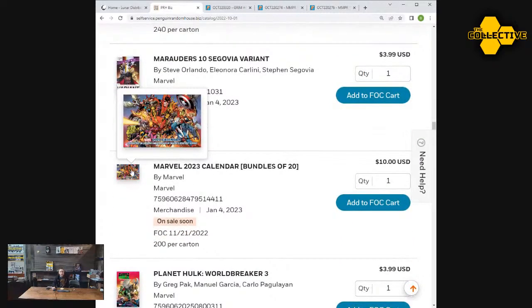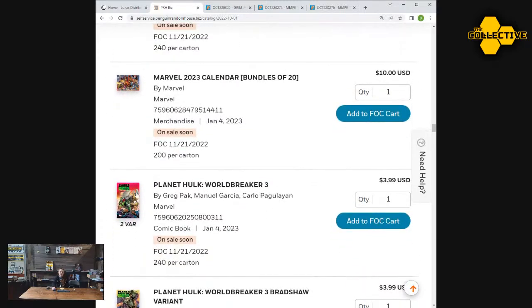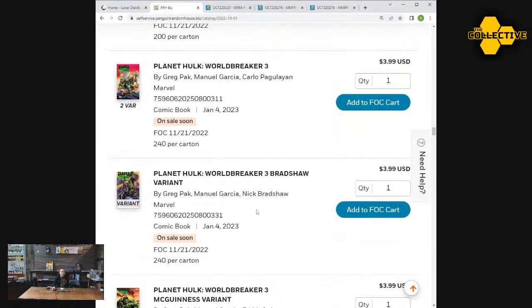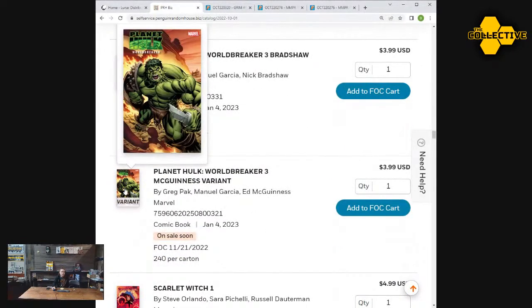Marvel is doing 2023 calendars. If you want one, let us know. Planet Hulk Worldbreaker number 3 has an A cover and a Bradshaw variant FOCing, as well as a McGinnis variant.